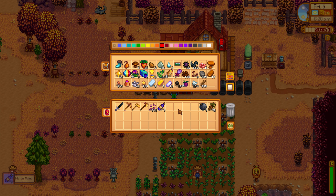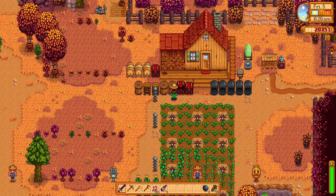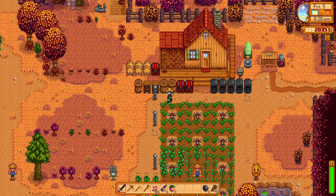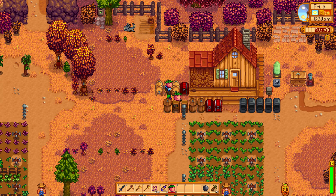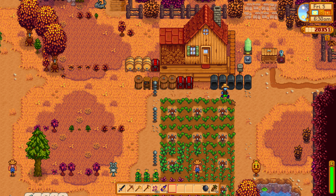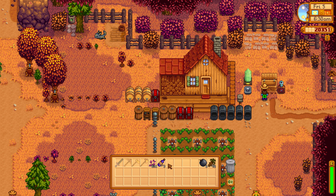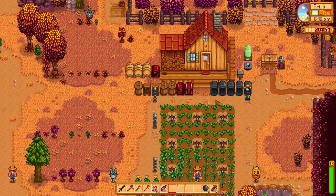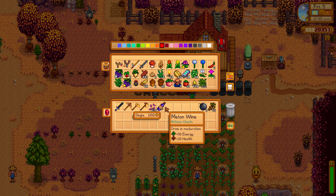Glorious and beautiful wine that I should be making more of. What am I going to use to make more wine? And what were these melon wines? Absolutely make more melon wine. Glorious melon wine. I'm going to ship two of them. We're going to keep a third.